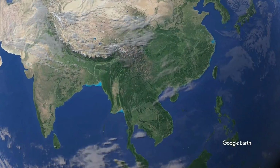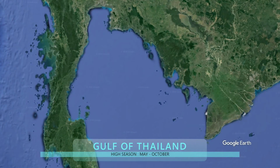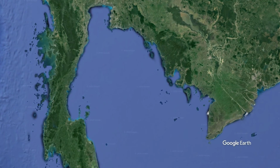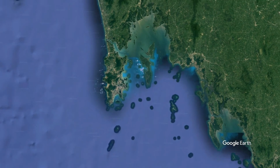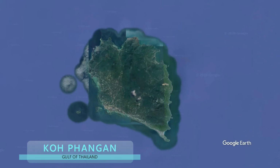In Thailand, there's a number of places you can go and do the course, but choose your place depending on the time of the year. In June, July, which is when we went, you're better off going into the Gulf of Thailand because the visibility is better, whereas if you're going at the end of the year, apparently the Indian Ocean around Phuket is better.